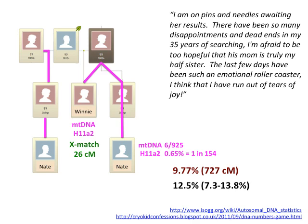She says, I'm on pins and needles awaiting her results because Nate got his mother to do the test. There have been many disappointments and dead ends in my 35 years of searching. I'm afraid to be too hopeful that his mom is truly my half-sister. The last few days have been such an emotional roller coaster. I think that I've run out of tears of joy.